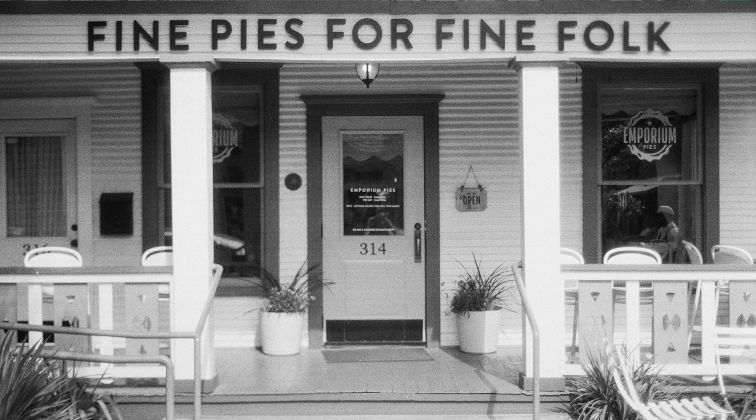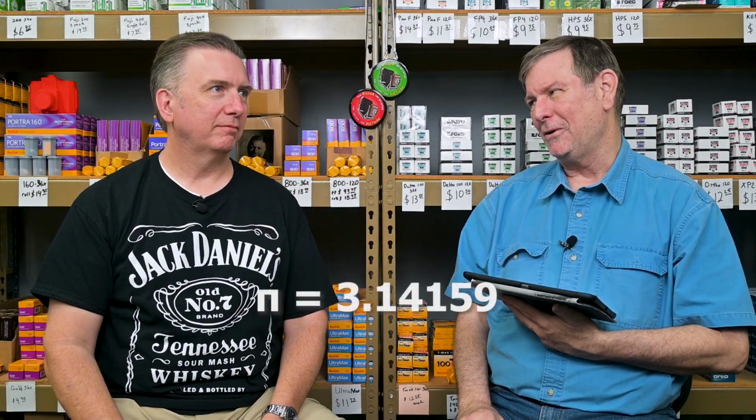Now, I took this photo of the pie shop because I love the address. Oh, the pie shop's address. Yes, you're correct. What would the pie shop's address be that makes it fun? 314. Yeah, 314.